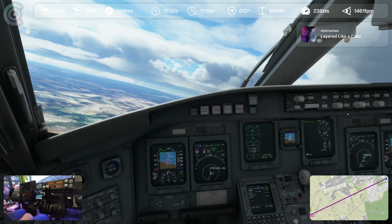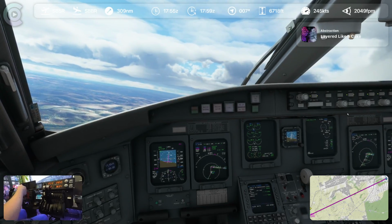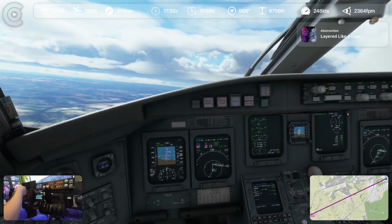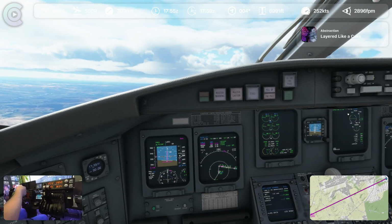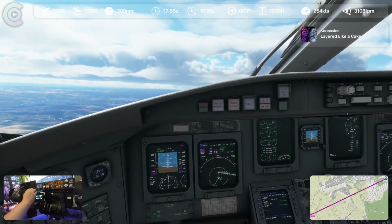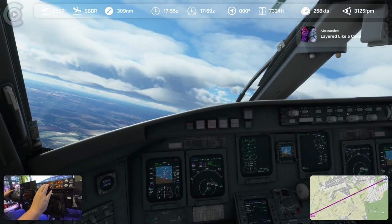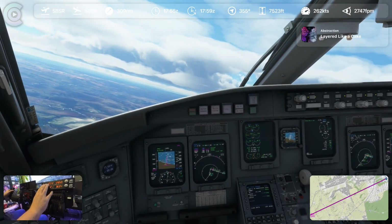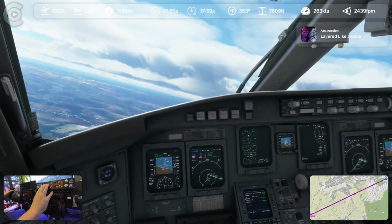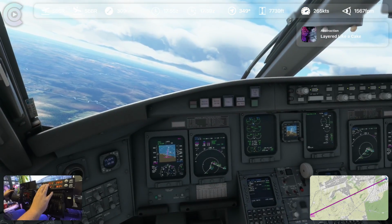Okay, we've got the speed under control, I think. I don't know why it's going up higher now. Look at that, it says it captured. Something is still messed up. We're climbing, and I don't know why. I don't know what the autopilot is doing here. It's got us in a nose up again, and it's climbing the airplane.